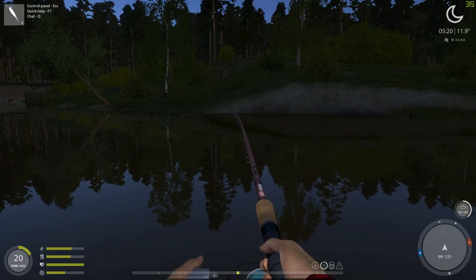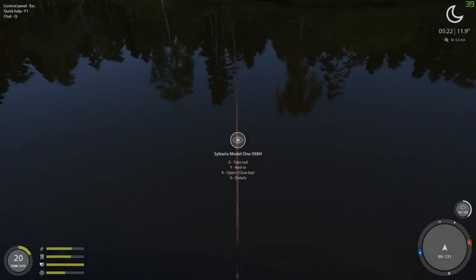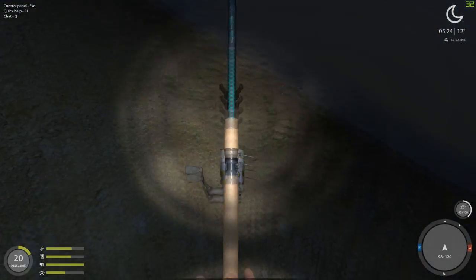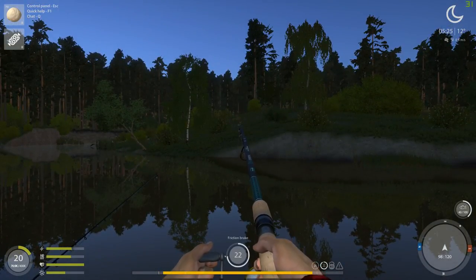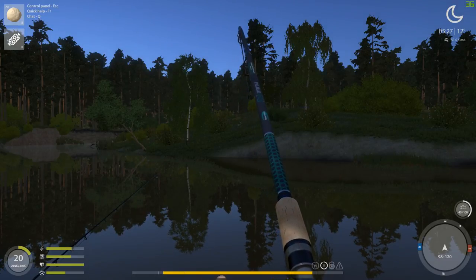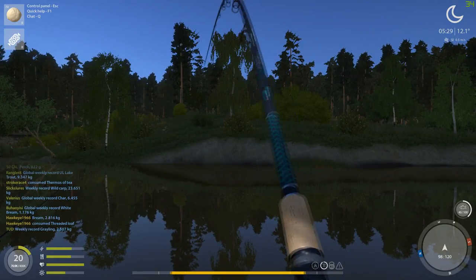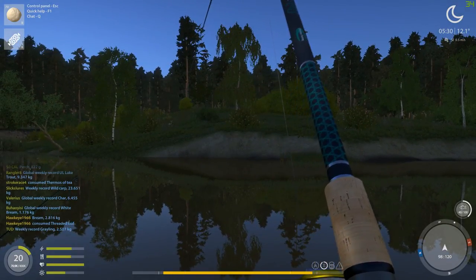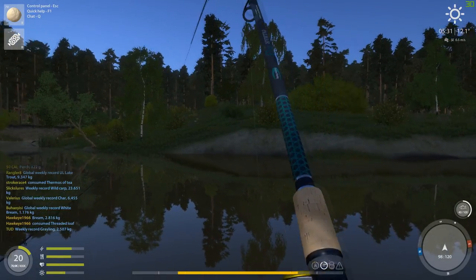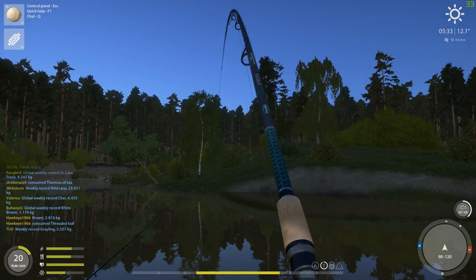Jeez. But we may have to do that another time, because look at this thing. Okay, whatever this is, it's big. Give it up. It could be a catfish. It's kind of sitting down there like a lead weight. That is pretty much catfish-ish.